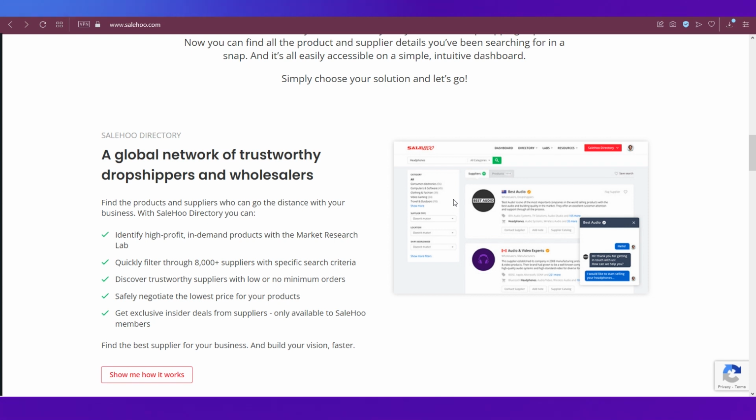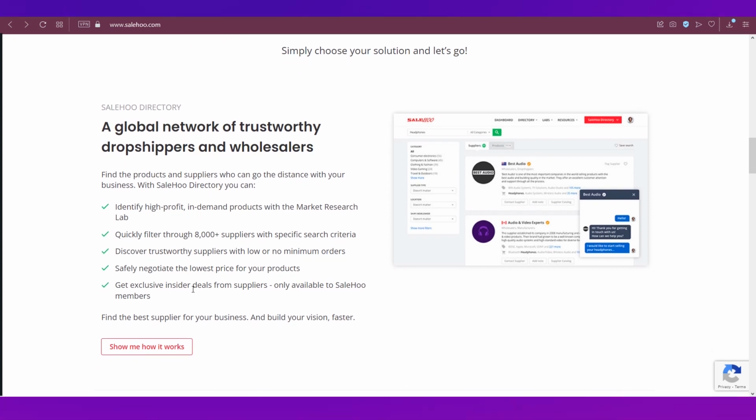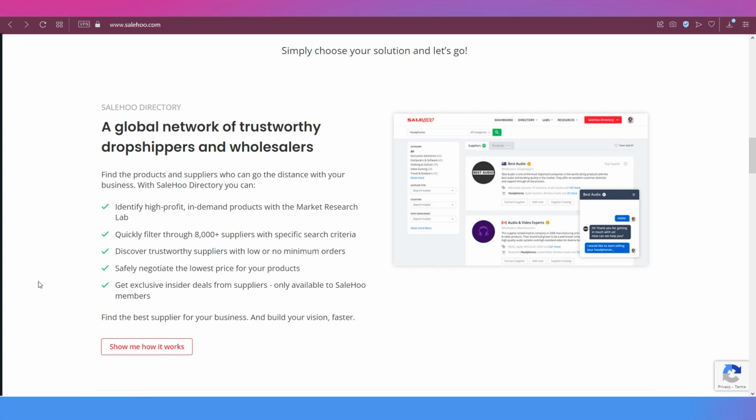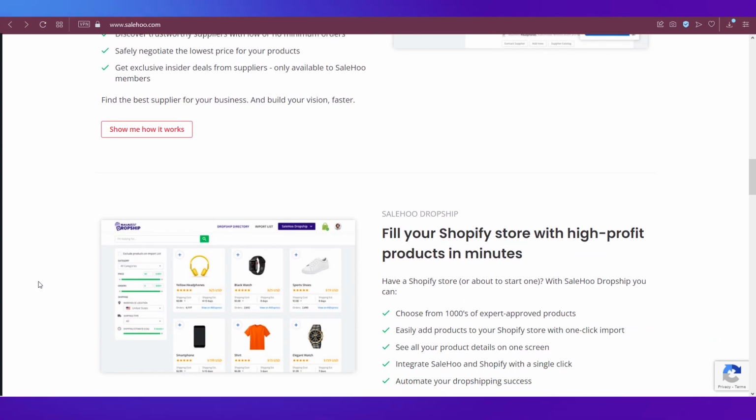with your Shopify store. SaleWho directory allows all these kind of benefits that you can see over here. You can identify high profit, in-demand products with the market research lab, filter through 8,000 and more suppliers, discover trustworthy suppliers, negotiate for lowest price, and also get exclusive insider deals.